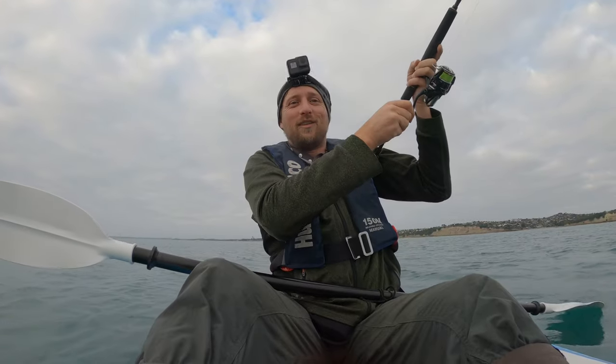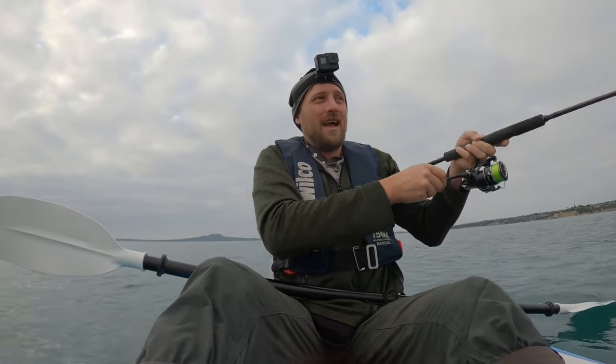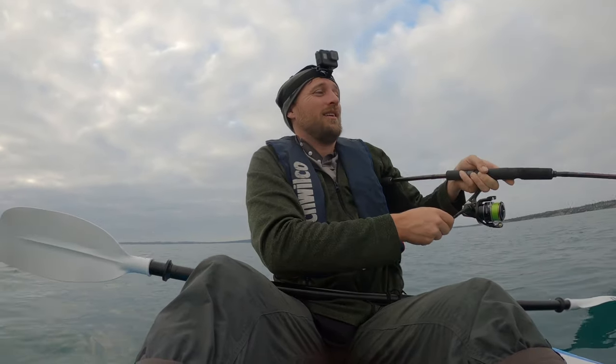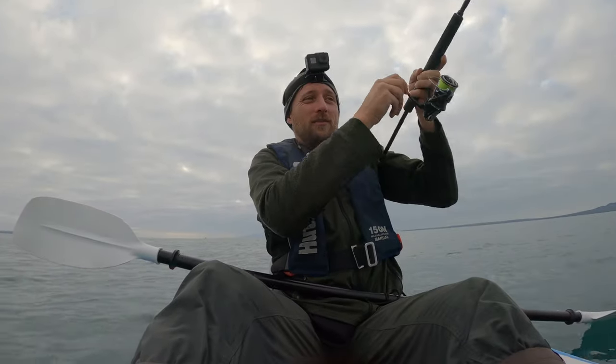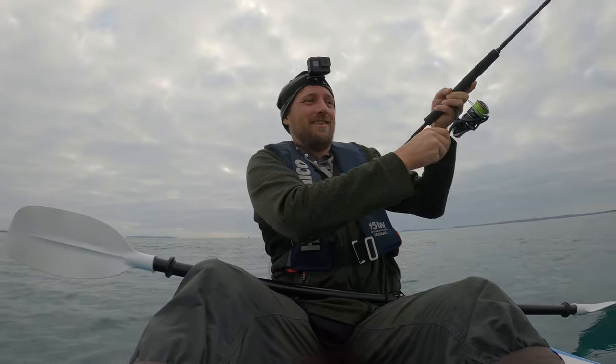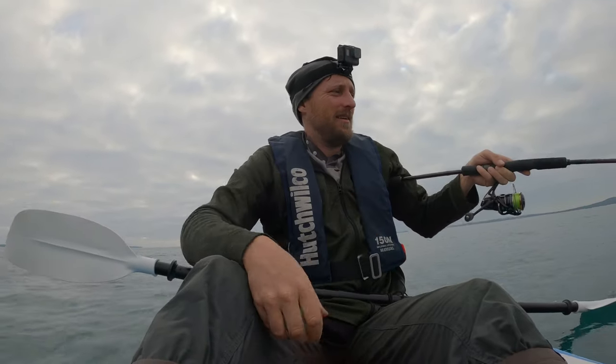That just shows you how effective those fleas are. Honestly, if you haven't tried fleas before, they are such an awesome lure. They catch so many fish, and big fish too. I've caught kingfish on these, caught big snapper on these. They're just a little lure that packs so much punch. Love them.